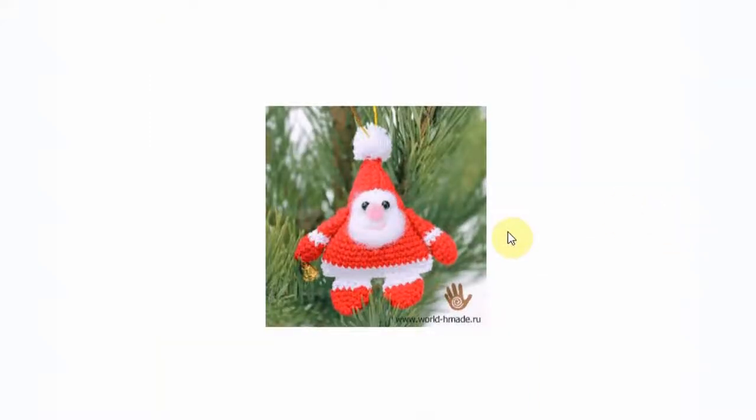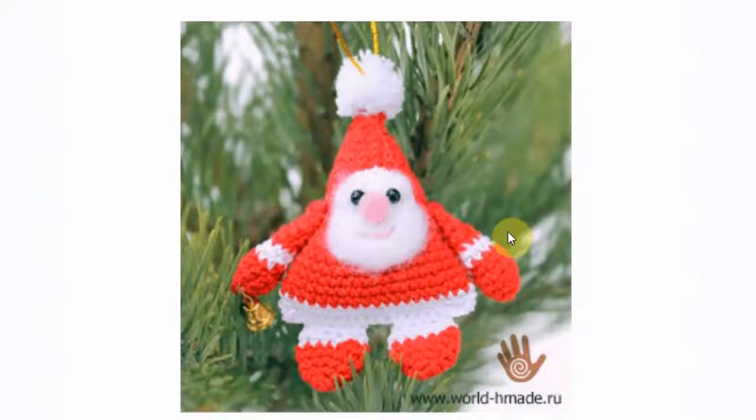I just have to laugh whenever I see this one. It's a very simple pattern, but it's so effective. I love his little face. Look at how cute this little face is. And again, it's in the details. Look at the little bell he has.